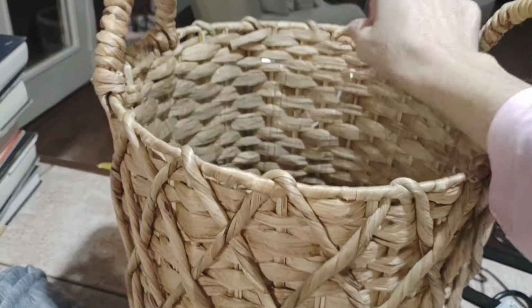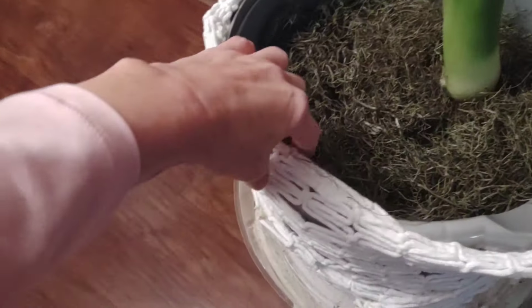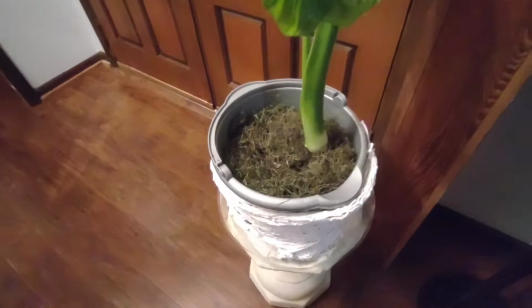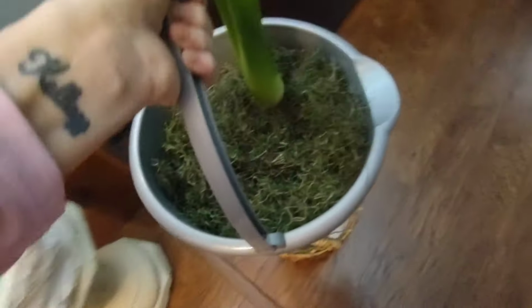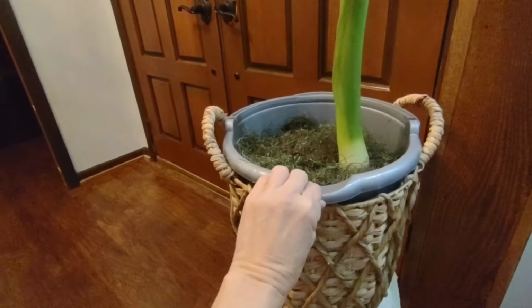This basket, it's a planter basket with a plastic liner in it for one of my plants. This is an elephant ear that I pulled up out of the yard. I saved it because I didn't want it to freeze, and I didn't have anything to plant it in, so I planted it in this bucket. So for now, I'm just going to stick this bucket in the basket. I think it's going to look better for now, and then later I'll get a pot for it.